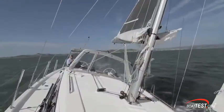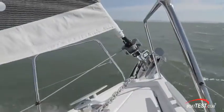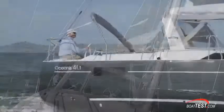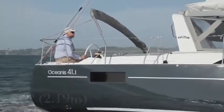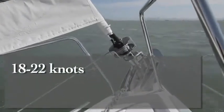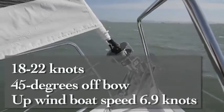With a stiff breeze on test day, we put one reef in the mainsail and matched that by rolling up the Genoa a turn or two. The boat liked these great sailing conditions. The hard chine design and the 7-foot 2-inch deep keel provided excellent stability. In a steady 18 to 22 knots of true wind and the true wind 45 degrees off the bow, we had an upwind boat speed of 6.9 knots.